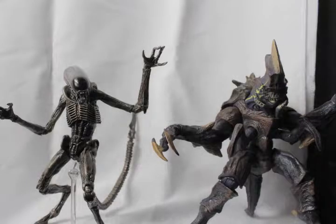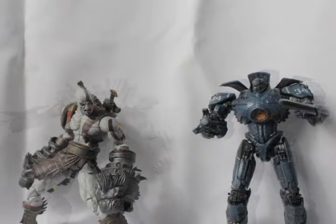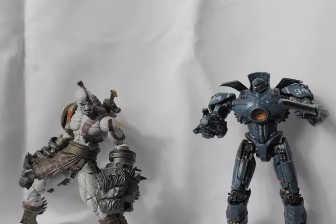As for another figure in the NECA line, I've got Hardship here standing next to the Alien 3 Dog Alien, which is pretty cool. You know, much bulkier, bigger, and it's got a little bit more height. And then we've got Gipsy here standing next to the ultimate Striker Eureka, the Thunder Down Under. Love him a lot. Pretty cool. And you can see Gipsy stands a little bit taller than Striker. And then finally, I've got Gipsy standing next to Kratos from NECA's God of War line, which is also pretty awesome, and he's also a little bit taller too, which is cool to see that they kind of kept it in line with anatomy and scale.